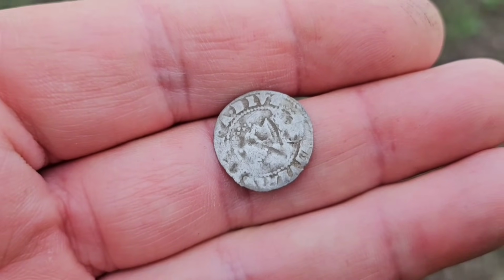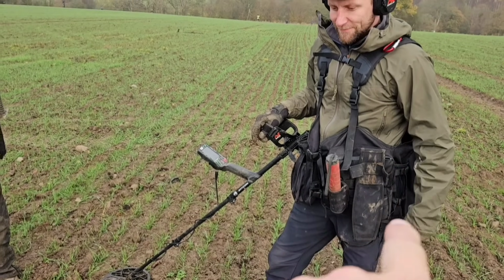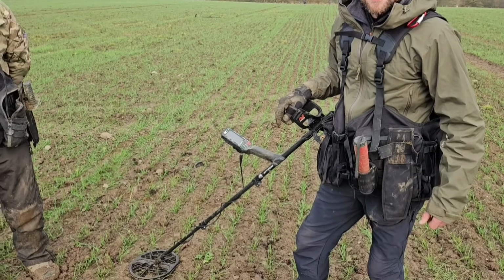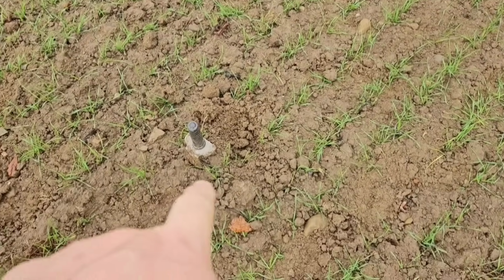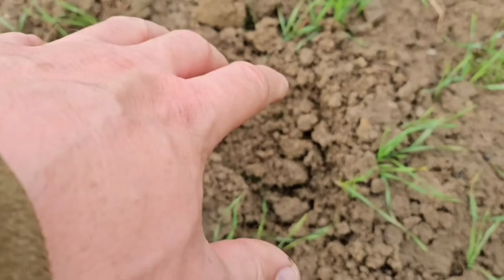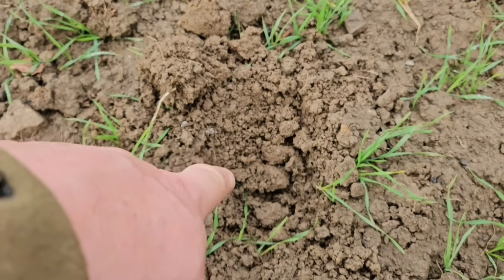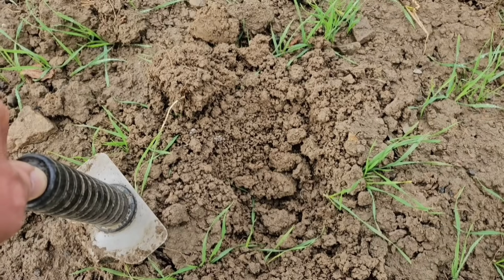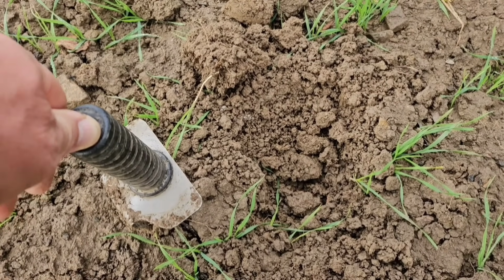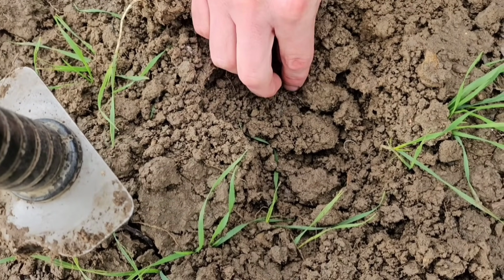Brilliant start. I've just had a shout off Andrew Tiffin. He's got that thumbs up, which means only one thing: he's on the hammered. And as you can see, we're only using these digging trowels here for obvious reasons. We don't want to disturb these crops. He seems to think he got the glimpse of a hammered in this area. Go on, my mate, you do the honours. It's your find. I hope it's not a button. So do I.